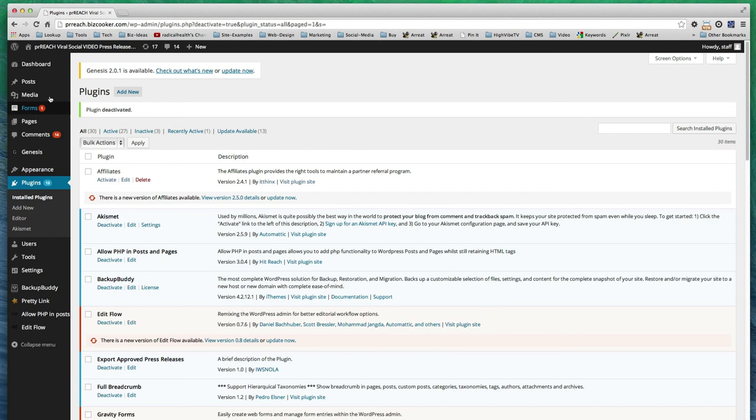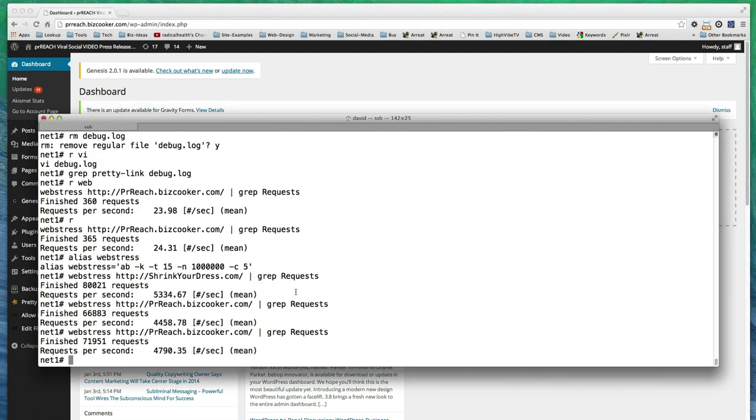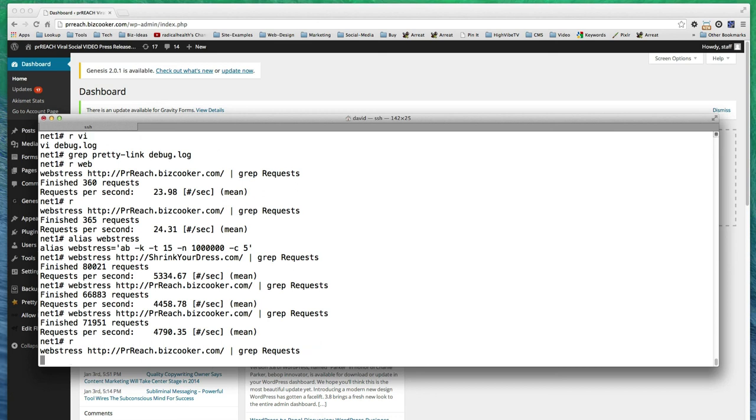Okay, let's check and make sure this is actually updated here. Where does it say WordPress 3.8? Okay, here we are. WordPress 3.8 running the PRReach child theme. Okay, so now we're talking. Now we're going to do one more speed test. What I was doing here was updating to 3.8 to see if this number changes.